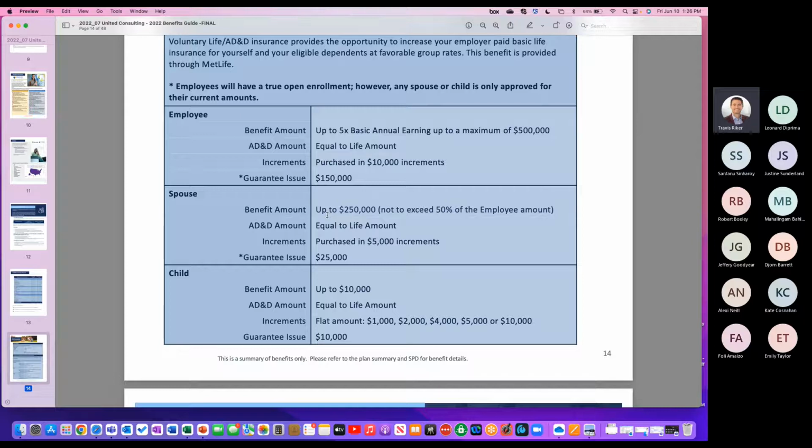But if you want to buy spouse coverage or child coverage for the first time, you would need to provide something called evidence of insurability or just medical questions. You can just reach out to us and we can tell you exactly what to do. If you are a new hire, as long as you're within your 30 days as a new hire, you can get the 25,000 spouse or 10,000 child guaranteed.